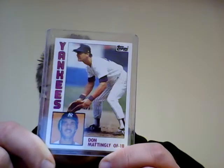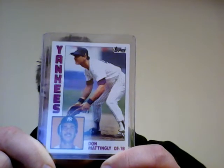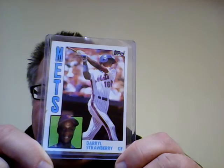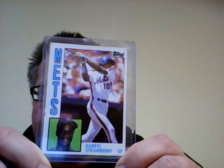Next up, we have the 1984 Don Mattingly Topps card. Now in this set, they have some of the Tiffany cards, which are going to be hard for some of these players. So that's the thing I'm probably scared the most about, because those Tiffany cards are hard to track down. And when you do find them, getting them at a decent price is even harder. So that's going to be one of the things that I will have to try to figure out.